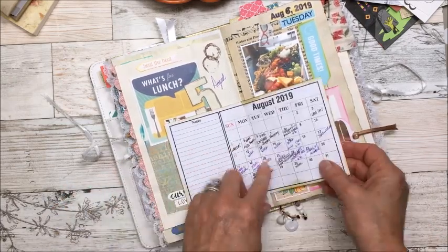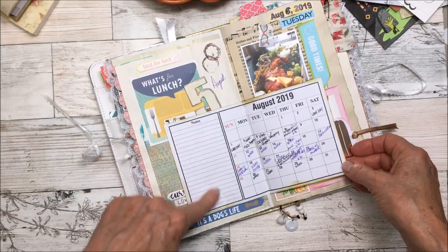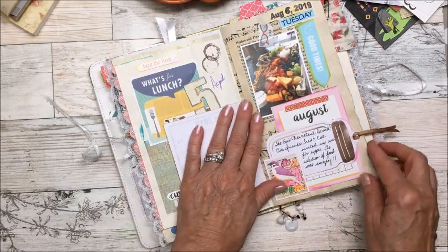And there's my August. I always like adding little calendars in my book so I can, I don't know, obviously I didn't write any notes, but you could. And then you just sort of fill in where you can. I seem to have been working a lot.